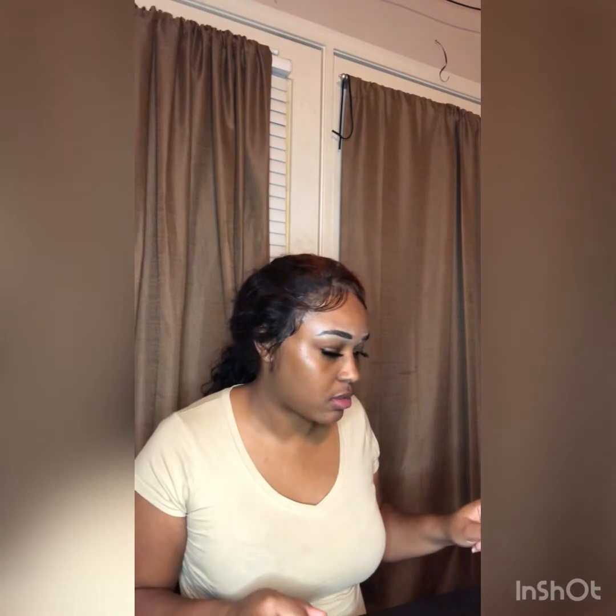Okay, my next step is, I normally don't have my lashes on, but I already got them on, and I'm not about to take my lashes off just to put them back on. I love y'all, but I'm not about to do all that. So my next step, I'm gonna do my eyeshadow. Like I said, this is my natural look, my go-to look.